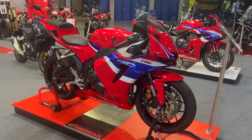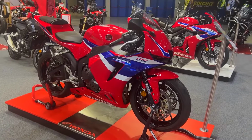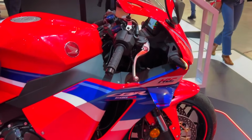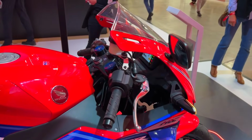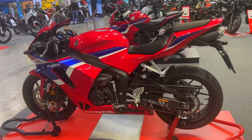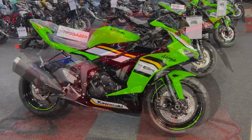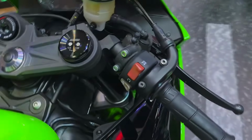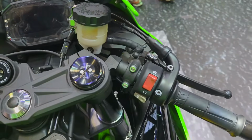Price-wise, both are competitive in the Supersport segment, though the CBR600RR tends to sit slightly higher due to its standard quick-shifter and track-focused electronics package. The ZX-6R offers strong value, especially for riders who prioritize a bit more everyday usability.